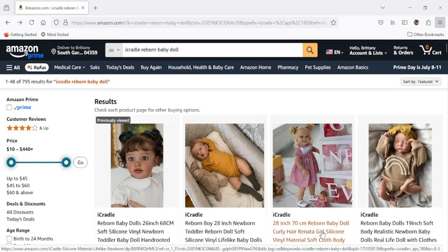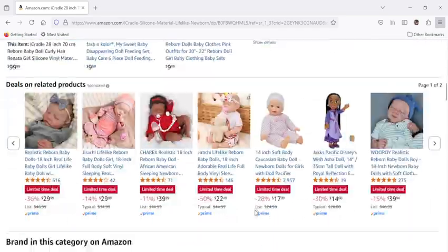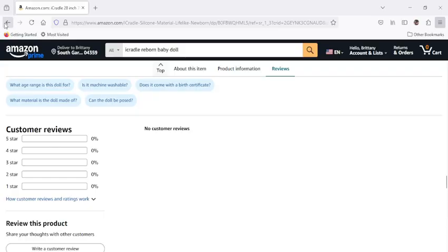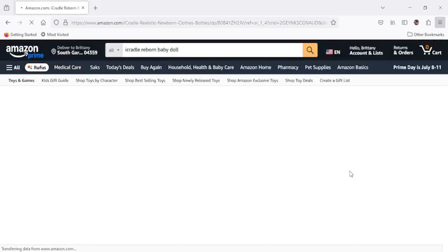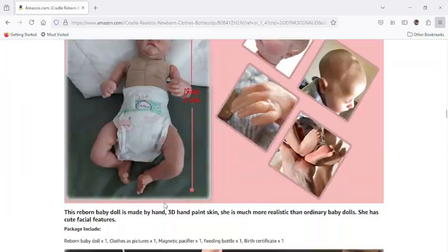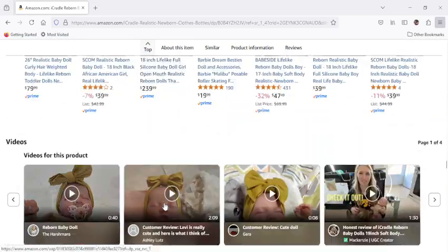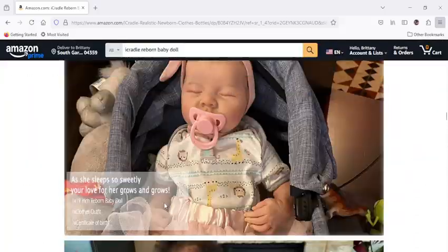This is another iCradle doll that I thought was cute, but once again, I always go to the reviews. This one has no reviews. I don't see any pictures. I think this one might have some reviews. Let's go down here and check out this one. They give you care tips about the doll. Did I miss the reviews?